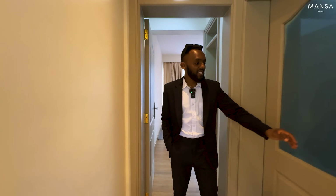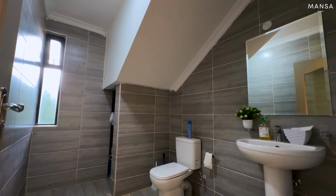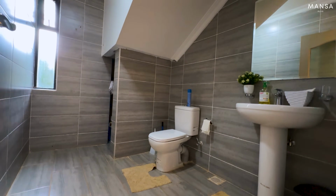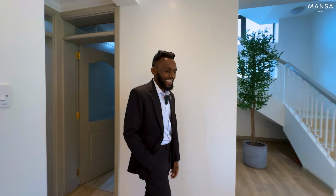Yeah. And on this side you have a powder section, and I like how they have utilized this space because it's actually slightly below the staircase. Yeah. So one way of using that space and ensuring it doesn't go to waste. Yeah. And we are back at the dining area.